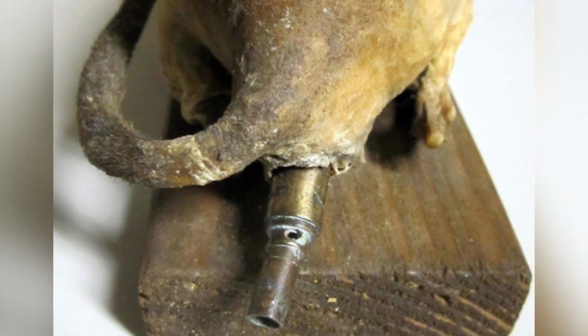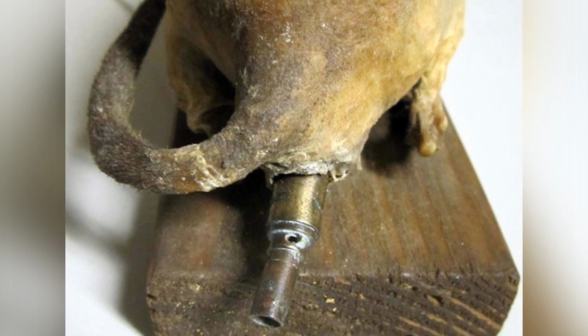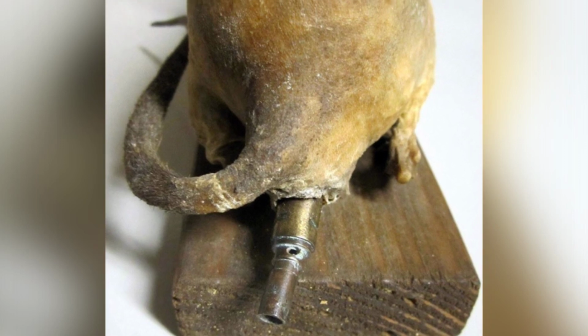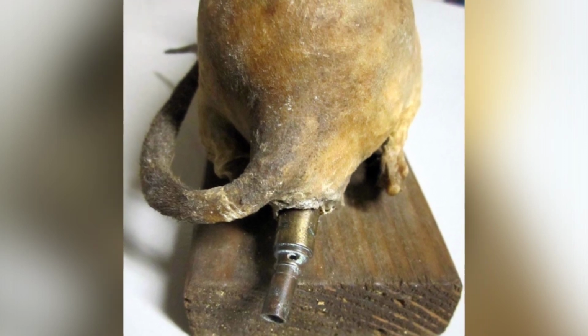Interestingly, some of these special weapons, like animal specimens, have been passed down, and some have even been auctioned. However, there may not be many people interested in these weapons.